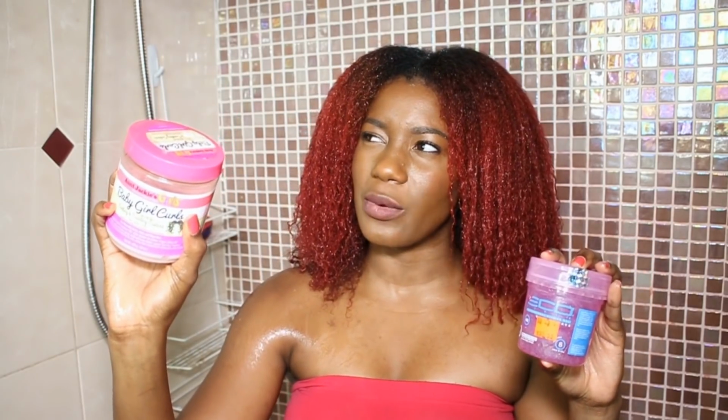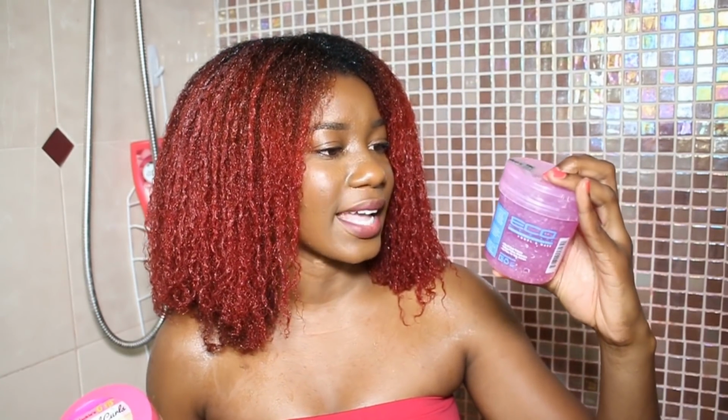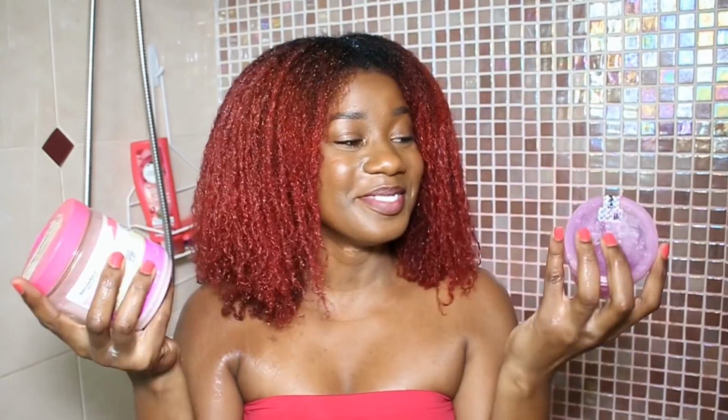Styling. Alright. I was able to find two pink styling products. A curling cream that I already had on my shelf and already used in a video before, I think it was the baby hair products tutorial. And I recently purchased this Eco Style Professional Styling Gel Curl and Wave. So I have my pink curling cream and styling gel.